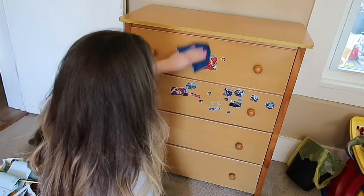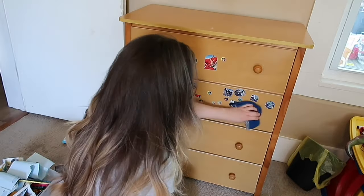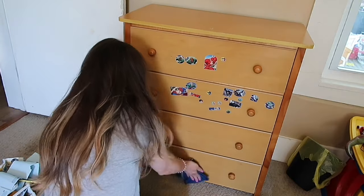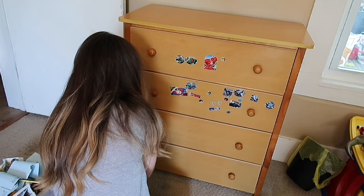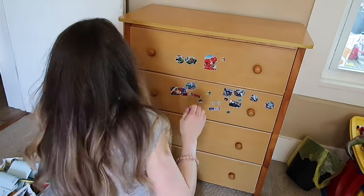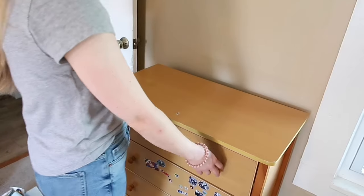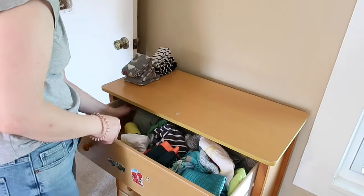We got this little dresser secondhand at a yard sale when we first moved to this house, and it's definitely been well loved, and really it's just a glorified plastic storage tote dresser type thing because it's very, very, very lightweight. I really didn't mind Wade decorating it all in his little stickers, and even if it was the nicest dresser in the world, I probably still wouldn't have minded.